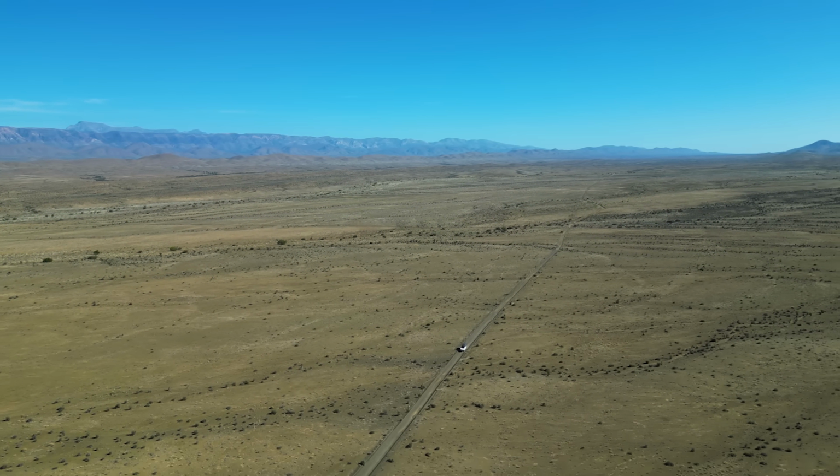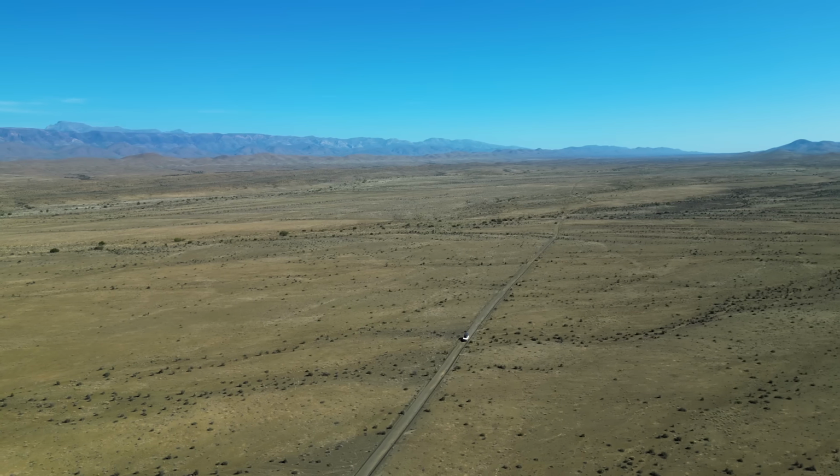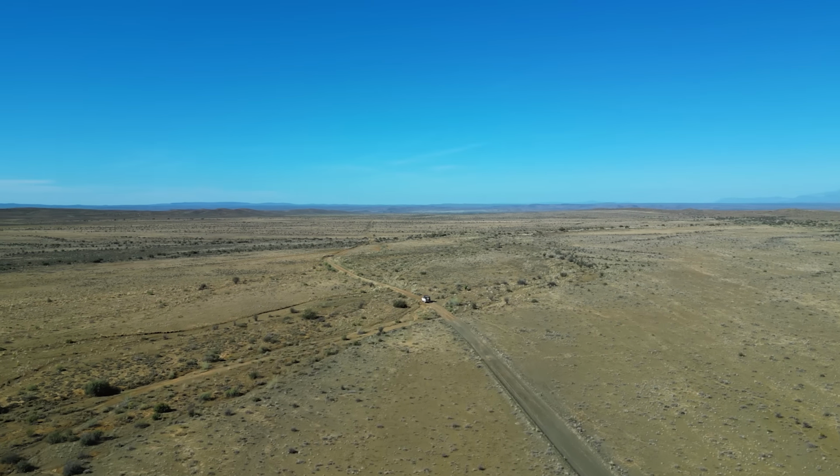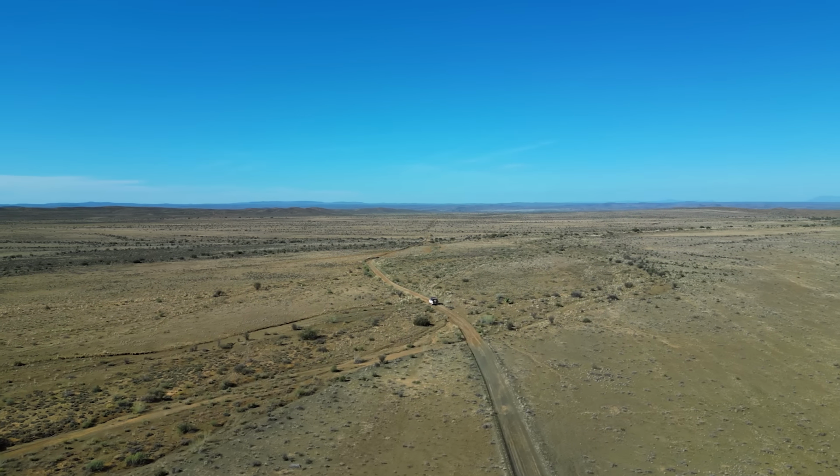I generally don't use Tracks for Africa because it doesn't have the same useful map layers that Gaia GPS has, but it's always good to have multiple databases. You just never know when you might need them.